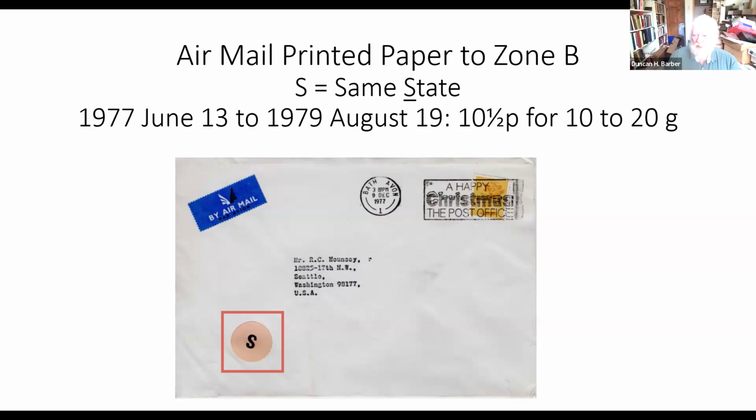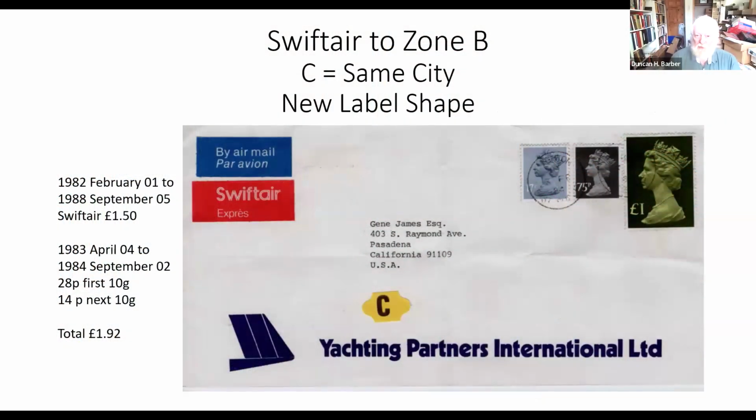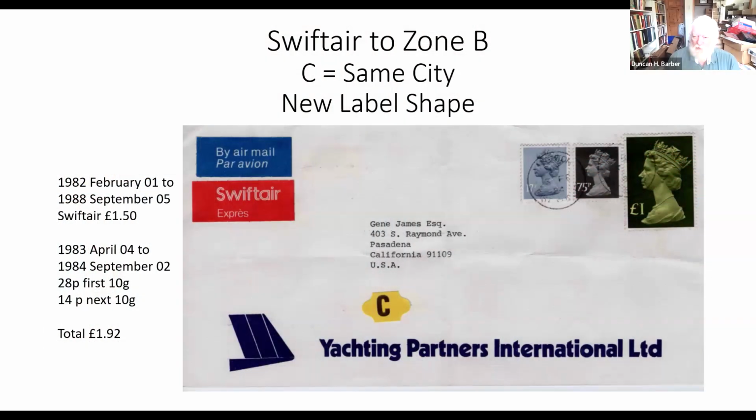And there's a hierarchy of how you sort these things, which is written up in extensively boring detail in the US postal publications. And then this is a later style of it, a new label shape for the same city. And if we talk about the 2 round labels, they're slightly different diameters, so I think that makes them type 1, type 2. And there's information about the rates there.